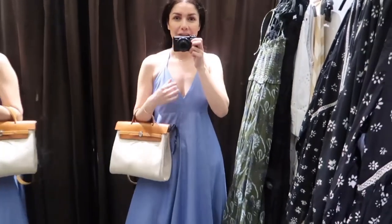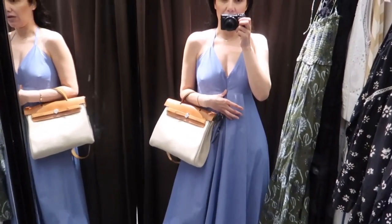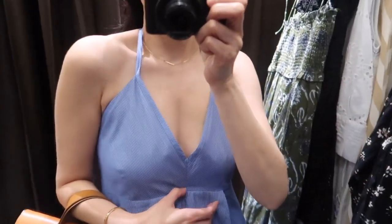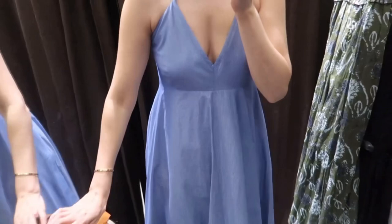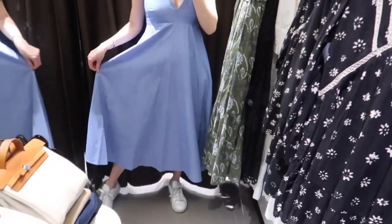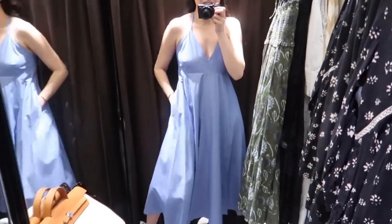This is not modest at all, but yeah, the V neckline just hits me here on my tummy almost. So that's the situation. So I feel very exposed. The dress has a lot of potential, guys, a lot of potential. As you can see, look at this. The bottom of the dress is very flowy. Definitely has nautical vibes. It has pockets.